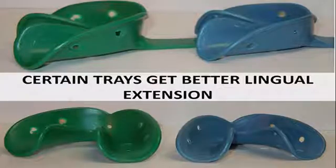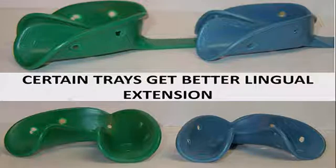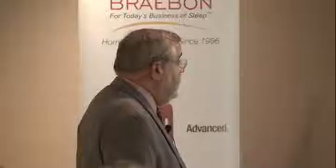Now Gloria mentioned the subject, and certain trays get better lingual extension. These trays we use seem to get better lingual extension, and that's the reason I use them. One of the things I will point out to you is that I have the onerous task for my assistants of drilling the holes bigger, because if the holes are as small as they come and as few as they come, I find they separate. So I have them make the holes bigger. My craziness. But I haven't seen a tray shaped like this.